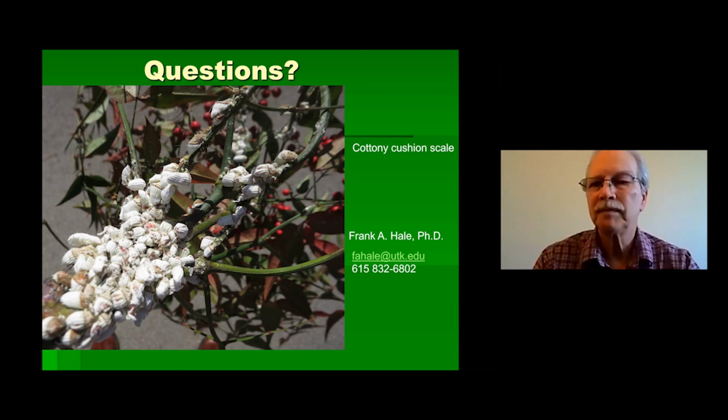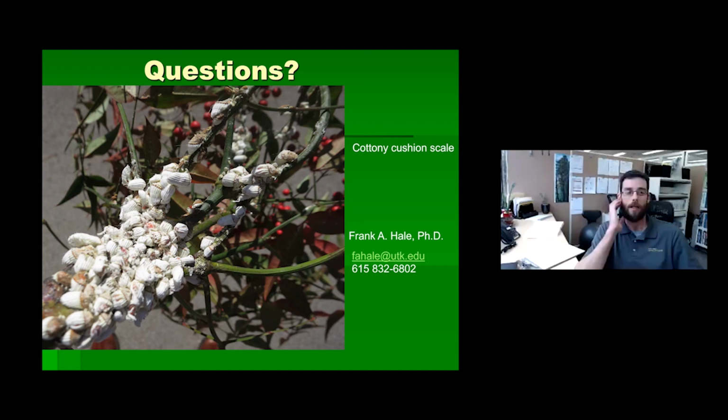Good question. Yeah, so I've got another question here for you, Frank. We've been treating hackberries over parking lots for Asian woolly aphids for the last 3 years. In the late spring, we found several of those trees with large patches of cottony maple scale. Is imidacloprid known to be ineffective for that scale?